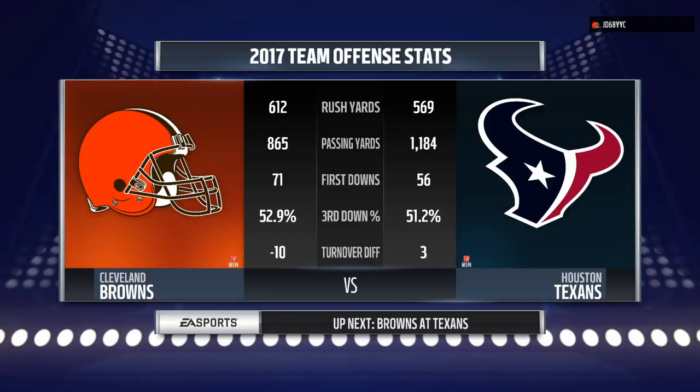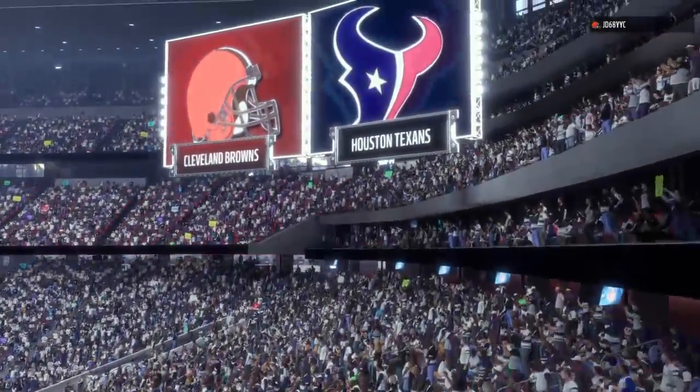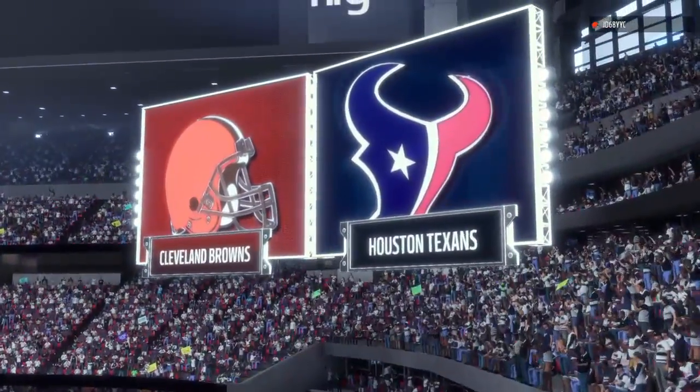Hello, everybody. I'm Larry Ridley. Welcome to the NFL on EA Sports. The Texans have every intention of walking out of today's game with win number 4 on the season. It's the Browns going up against the Texans.